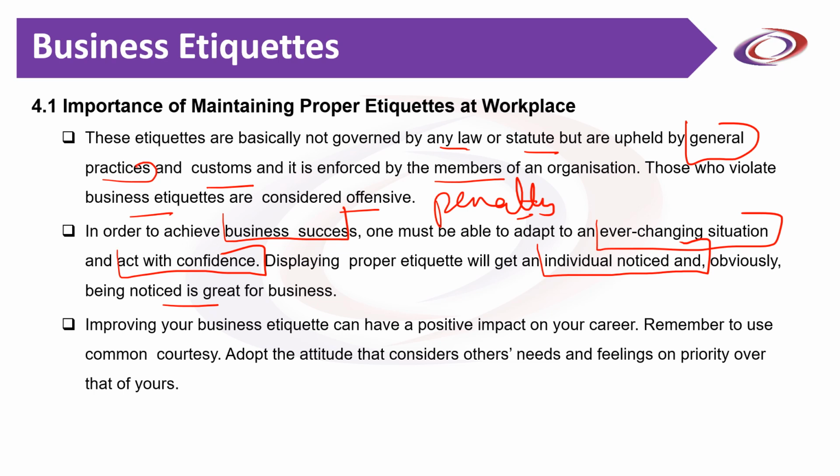Now if we talk about banks, banks being a service organization, maintaining proper etiquettes at workplace and also while delivering service or having interaction with the customers is very essential. Any deficit in etiquettes by the workforce at large will reflect badly on the organization. It can create reputational risk for the banks. So, improving the business etiquettes can have a positive impact on the career. It is very important to remember common courtesy, and adopt the attitudes that consider others' needs and feelings on priority over ours. So, this behavior leads to good manners, and thus it is quite essential in the workplace.